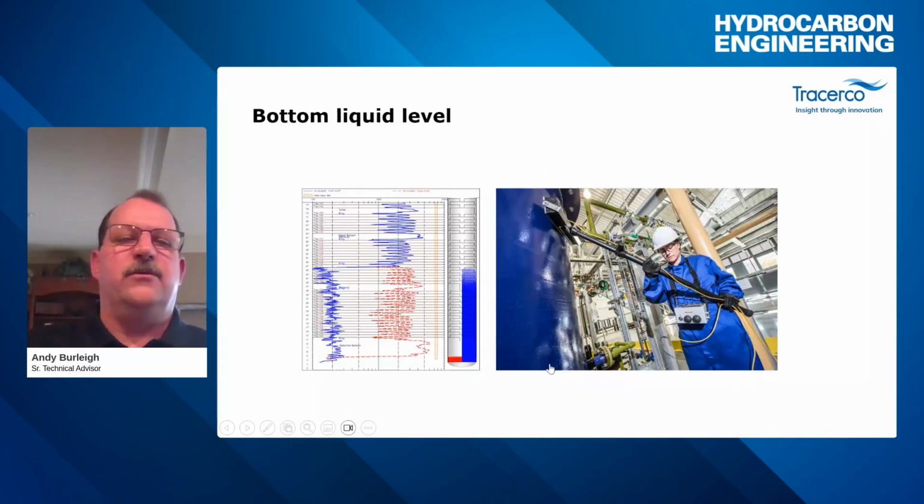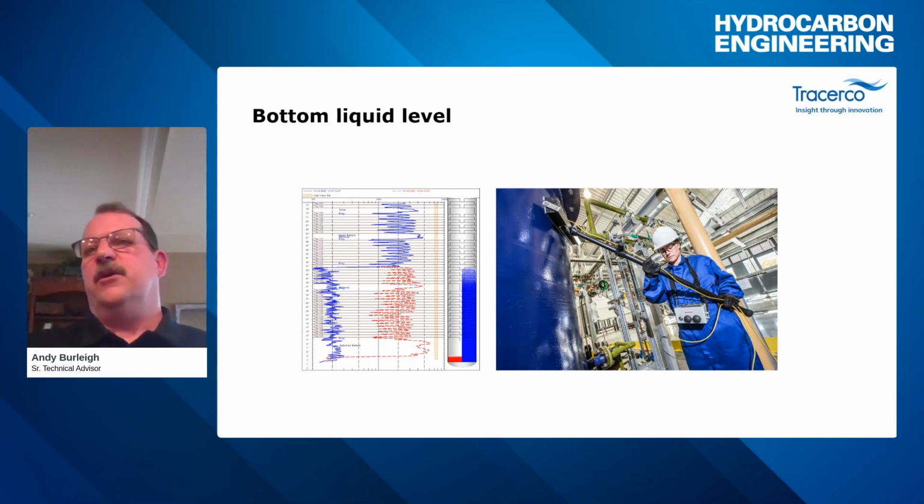This can also be used in helping to measure levels, and we find quite often people run high bottoms levels, especially within their towers. They don't realize it. Maybe their level measurement is off calibration, whatever the case may be. We can do it with the scan too, but it's pretty quick to come out with the neutron backscatter device and say, okay, here's your liquid level. What is your instrument reading? And we can help you calibrate that and help solve those problems for you.